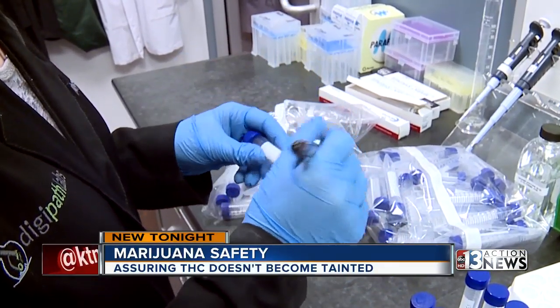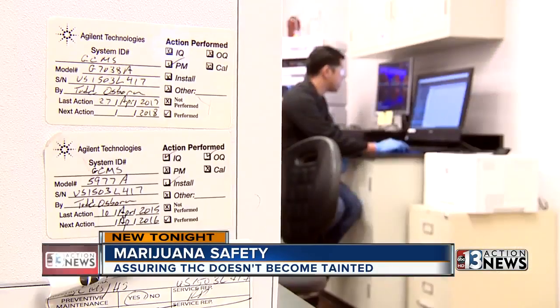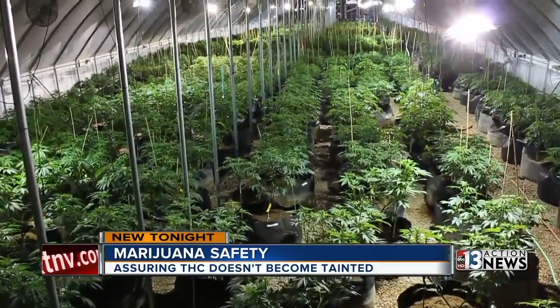Todd Denkin is founder and CEO of Digipath Labs here in Las Vegas. There are about 10 such labs in the state. He says pesticides are rarely a problem in Nevada. The biggest problem that we see is really from a microbial standpoint, so those are the most fails.